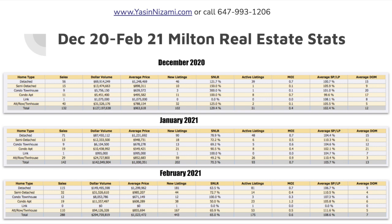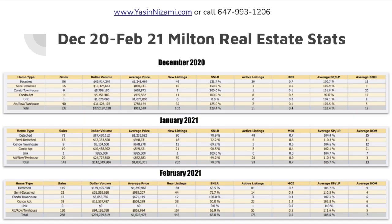As you can see, the average townhouse price in December was $639, and then it went up to $678. So almost $40,000 difference between December and January for a condo townhouse in Milton. And then in February, it went up to $671. So between January and February, the condo townhouses did not change much from an average pricing perspective, but you can see the amount of transactions also stayed low.